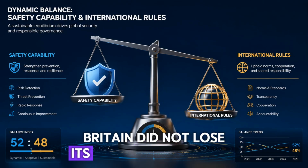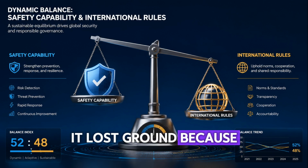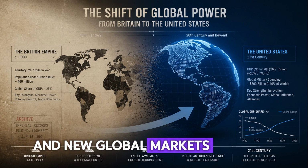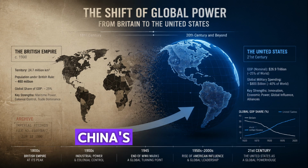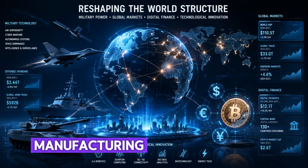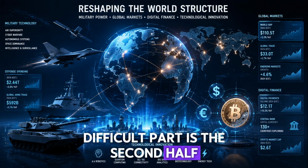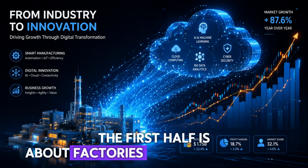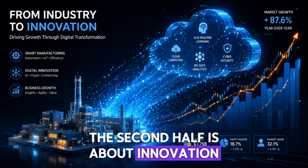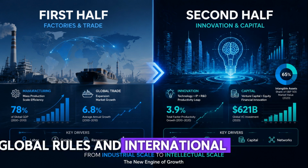Britain did not lose its position to America only because America built more factories. It lost ground because new industry, new finance, new military power, and new global markets changed the structure of the world. China's rise will also not be completed by manufacturing scale alone. Manufacturing is the foundation, but it is not the final stage. The difficult part is the second half. The first half is about factories, production, trade, infrastructure, and scale. The second half is about innovation, capital markets, currency trust, global rules, and international confidence.